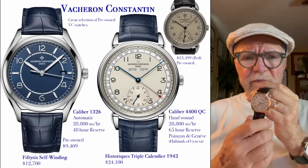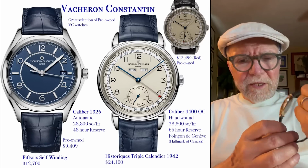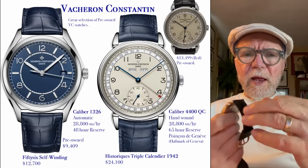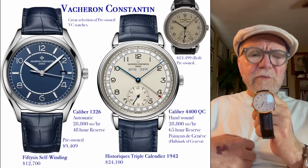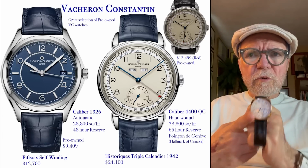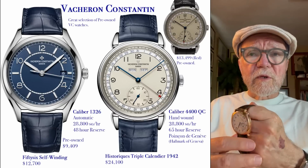The one I have is called the Historique American 1921, and this watch has been great. Now, what happened? The movement for this is called the 4400, and they made that, I think it was in 2013, because this, I believe, was the first watch that used that movement, and since then they've used it in a lot of their, in fact, just about all of their hand wound movements.